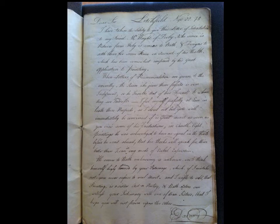This is a letter from Erasmus Darwin to we're not quite sure who, but it's a very key document in this story because he says, "I have taken the liberty to give this letter of introduction to my friend Mr. Wright of Derby, who, since his return from Italy, is arrived in Bath." He's come to Bath, and designs to settle there for some time on account of his health.